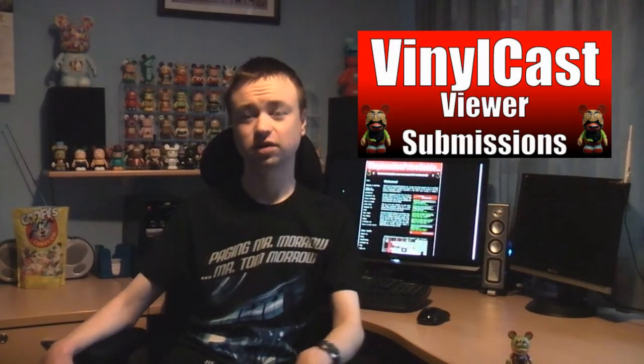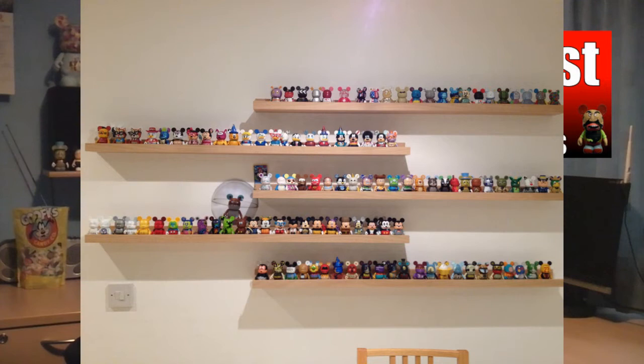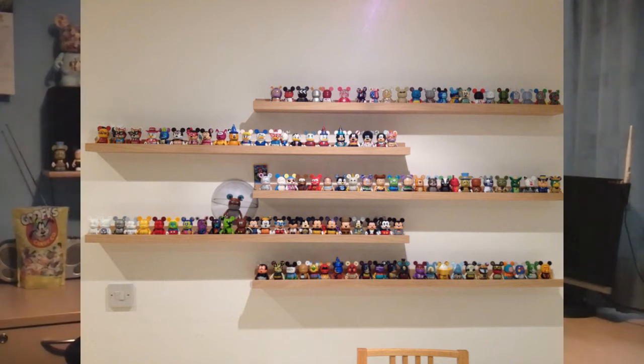Now we do have a viewer submission to finish off this episode of VinylCast. This is from Louise in the UK, who sent me this picture, so thank you, Louise. And this is her collection, which is very nicely displayed on a row of shelves. Some very nice figures there. I've got it up on here, but you can see it nice and big. In fact, there's no point in me saying I can get it up on here because I've filled the screen with the picture. So I can see some very nice ones.